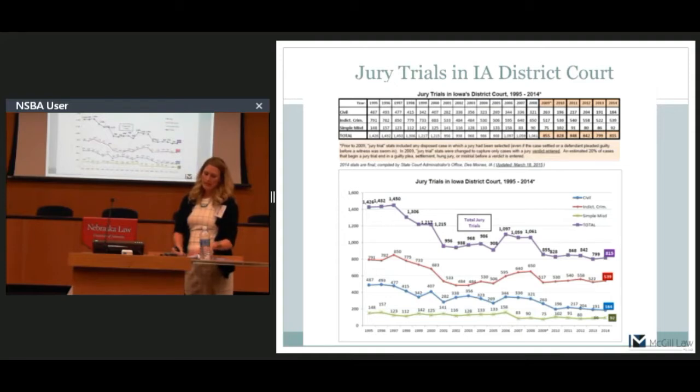The first year it looked at is 1995, and the most recent year is 2014. In 1995, there were 1,426 jury trials. In 2014, there were 815, and that is in district court in the whole state of Iowa. That includes civil cases, indicted criminal cases, and simple misdemeanors. If you look a little closer at the data, there were 13 counties in Iowa that had absolutely no jury trials during 2014. There were 61 counties that had three or fewer jury trials.